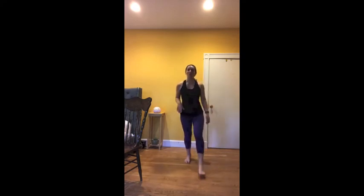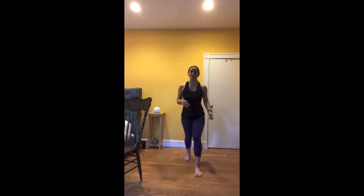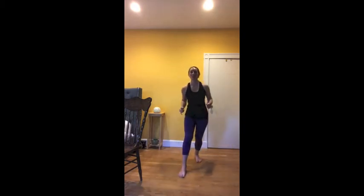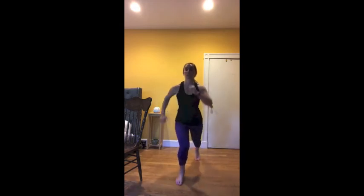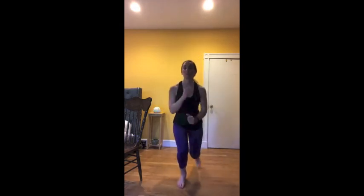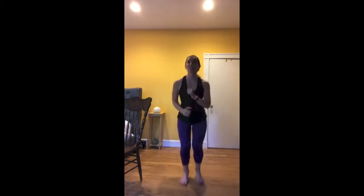Now let's do another bit of a forward-backward step. We're going to go forward with the right, match with the left, and then back with the right, back with the left. So right, left, right, left, right comes back, left comes back. Right forward, right back. So we're leading and back. And again, could be small, or could be pushing off the foot. It could be landing on the ball of the foot, like a hockey skating, skiing motion.